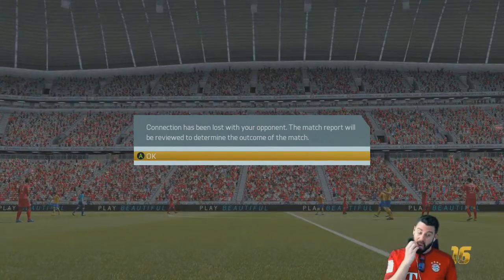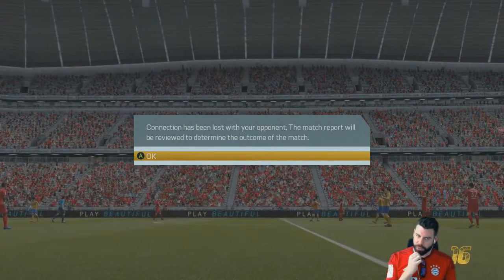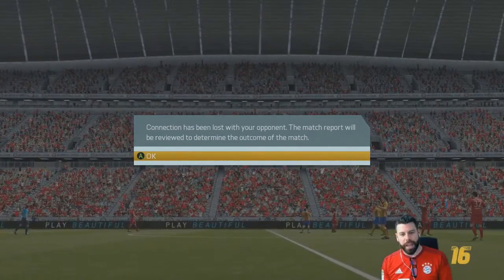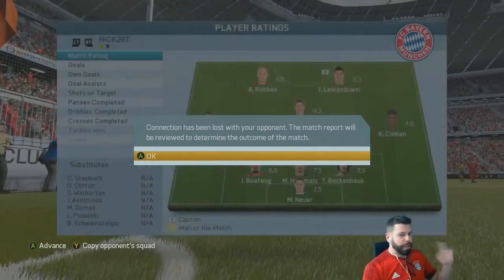Okay. Well, I think, considering how fun this team was to use, we basically only used it for a game and a half. I think, without a doubt, we go into a third game. Like, the setup with Robin and Lewandowski up front is absolutely amazing.